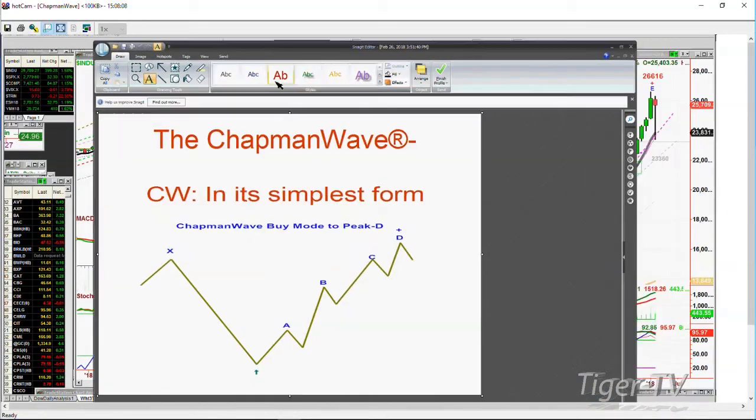For us, it was very important. In the Chapman Wave methodology, I just slide this across here for a moment. There's a very simple technique. You identify the lowest low bar, and you merely count each successively higher bar after that on the upside. Alphabetize them. Uppercase on the way up, lowercase on the way down.